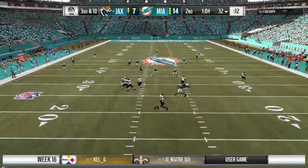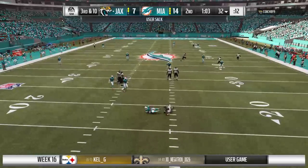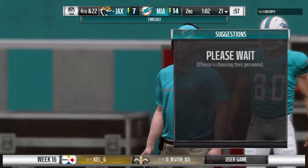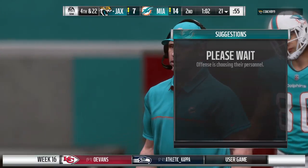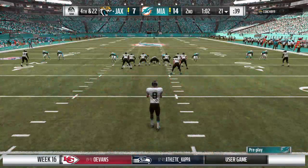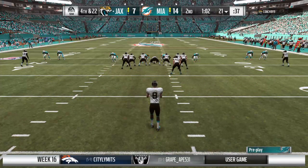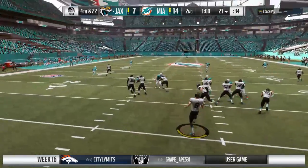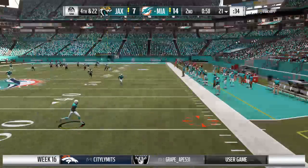Bortles to throw once more. And the Dolphins rush gets home. Down he goes. Now the Dolphins are going to halt the action here. It's a timeout, as they'll stop it with just over a minute to go before halftime. And the Jaguars send out their punter as he'll kick it away for the second time. He gets this one away, and boy, it's another boomer.